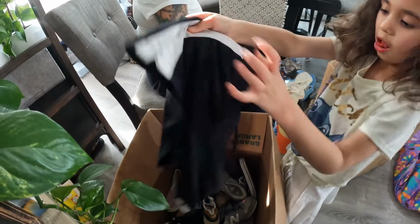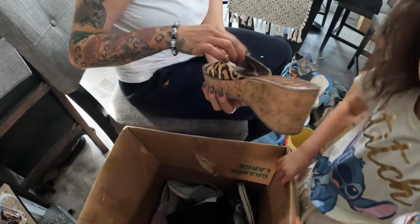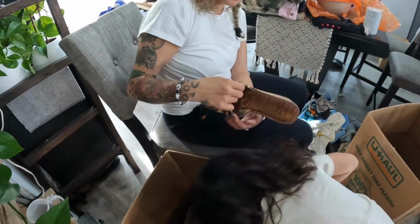Something. Oh. What is that? Some shorts? Nice. Some shorts. This Sam. Sam Edelman. Yeah, it's a good brand. All right. Well, that's Daisy's haul. So. All right. Well, that was the haul for today.